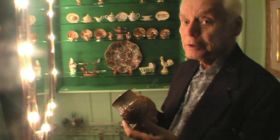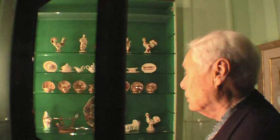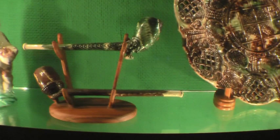This is around 1690. And they were made up to probably 1710, but we think that one was earlier, primarily because of where it was found. The pipes are questionable. We don't know whether they're English or Dutch. And they've been sold both ways.